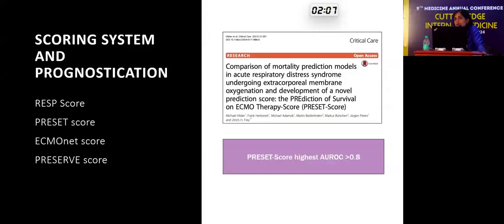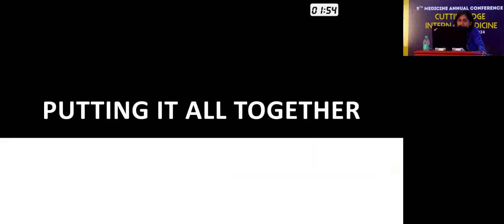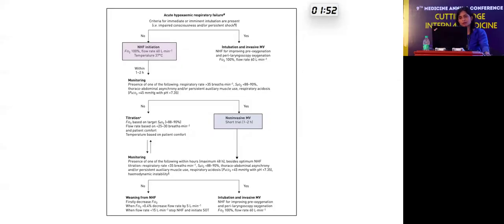There are a lot of scoring systems which can help you prognosticate when you're speaking to families, to help predict outcomes and mortality when they are on VV ECMO. The PRESET score is a score with the highest area under the curve, more than 0.8. So putting everything together, this is a nice algorithm which I found.